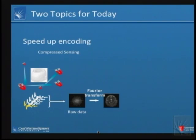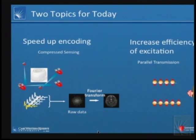So I've got two topics for today. One on how to speed up imaging. Again, this is the topic of compressed sensing. And at the end, I'm going to spend a little bit of time on increasing the efficiency of excitation using a concept of parallel transmission. We've got a lot of other research projects going on, but I chose these two because I think they're the most general for what's going on over here right now.